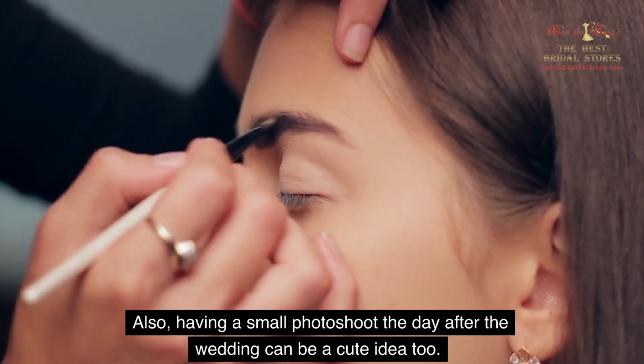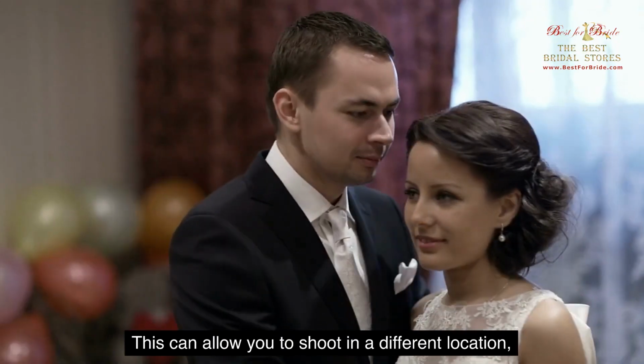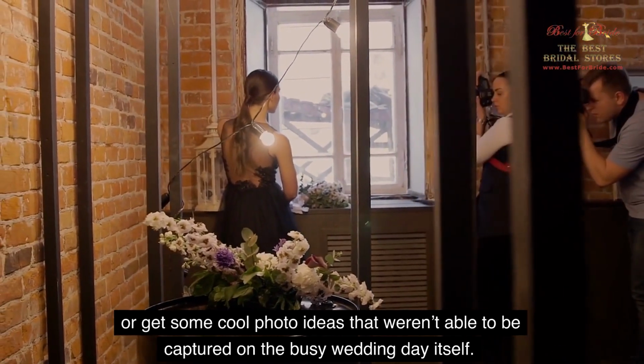Also, having a small photo shoot the day after the wedding can be a cute idea too. This can allow you to shoot in a different location, or get some cool photo ideas that weren't able to be captured on the busy wedding day itself.